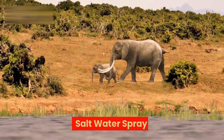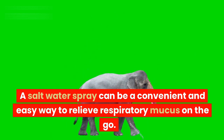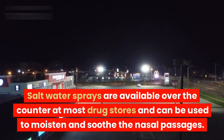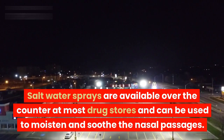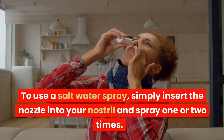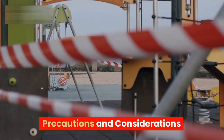Saltwater spray. A saltwater spray can be a convenient and easy way to relieve respiratory mucus on the go. Saltwater sprays are available over the counter at most drug stores and can be used to moisten and soothe the nasal passages. To use a saltwater spray, simply insert the nozzle into your nostril and spray 1 or 2 times.